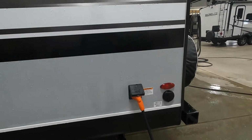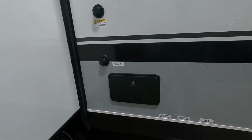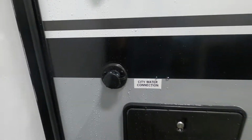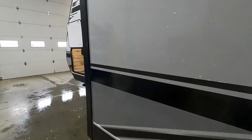Then I want you to think about where your power and water hookups are. Power is going to be all the way at the rear on your off camp side. And the same thing with your water. Your water is going to be just behind the slide on your off camp side, or your driver's side of the tow vehicle. So park accordingly so that you can utilize the facilities at the campsite.